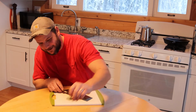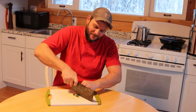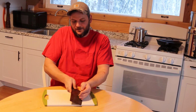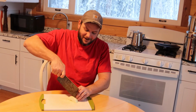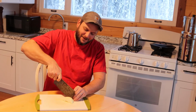We figured the least we could do is we'll get our vegetables and all that cut up in here, and then we'll pack it out with us. So our main goal is just going to be to find a spot to get a campfire going, and then get that fire hot enough that we can put our cast iron skillet over it and heat up that pan enough that we can cook up a little bit of ground beef.